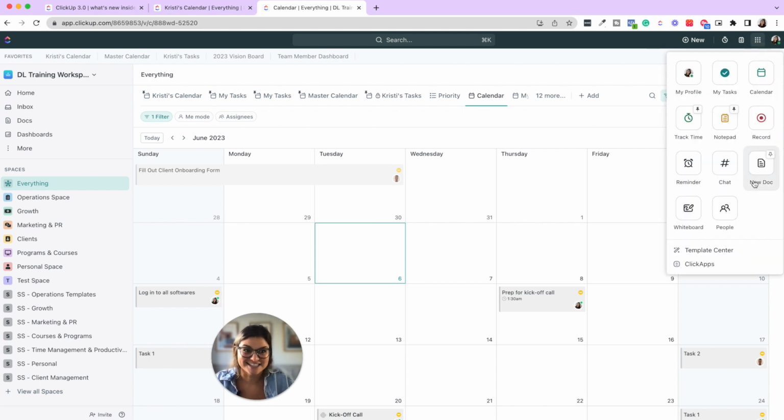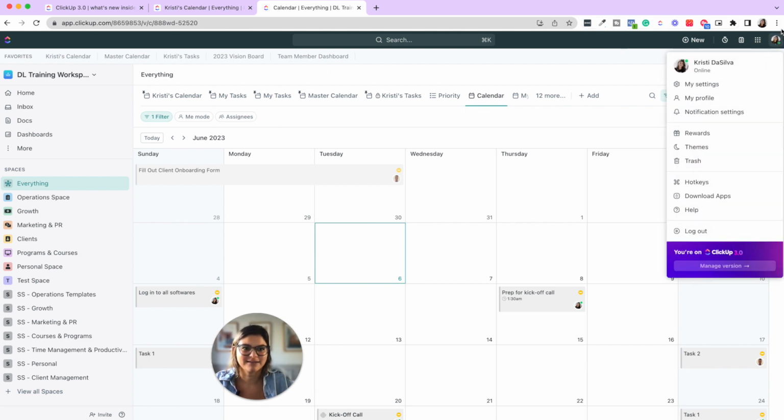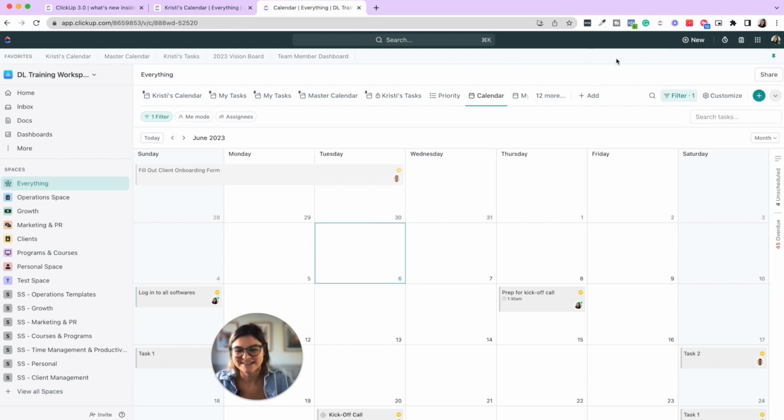So wanted to just let you guys know that. You can see the different things we have here: calendar, record, reminders, template center. Right now, template center and ClickApps are the same. And then here we go. I love that they have a trash right here. That is a lifesaver. My settings, profile, notification center, etc.